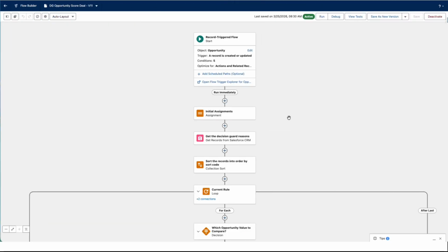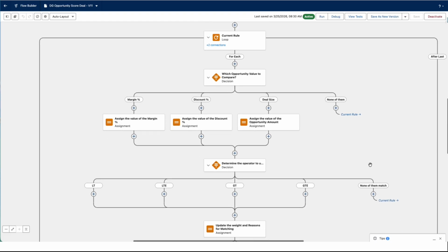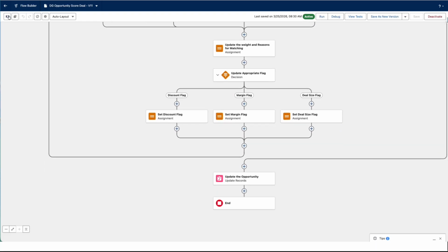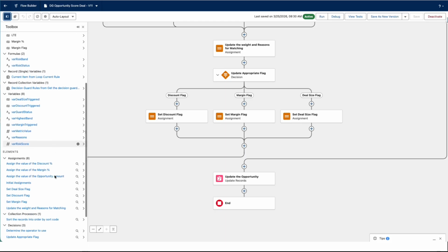Here's the scoring flow under the hood. It loops through each configurable rule, checks the deal against things like margin, discount, then assigns risk weights and sets the appropriate flags. 9 decision outcomes, 8 variables, 1 update, all declarative, no code.